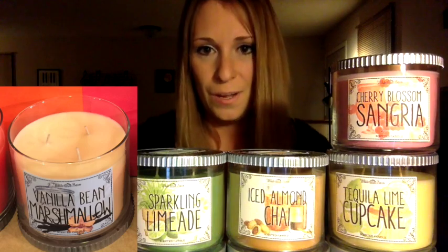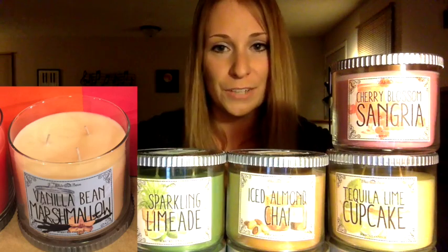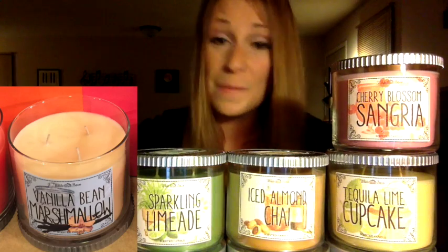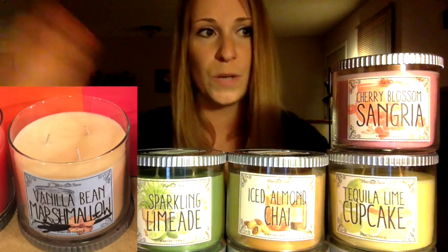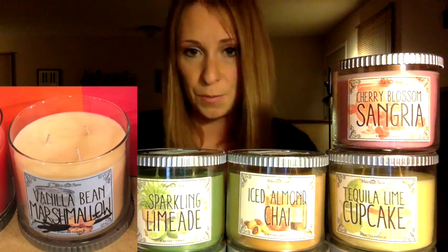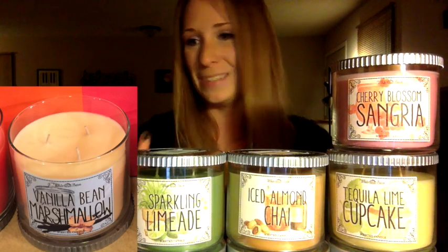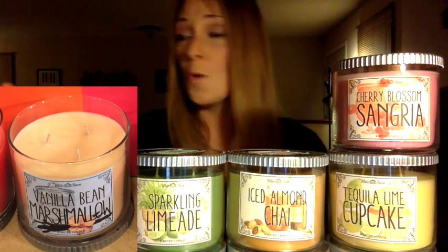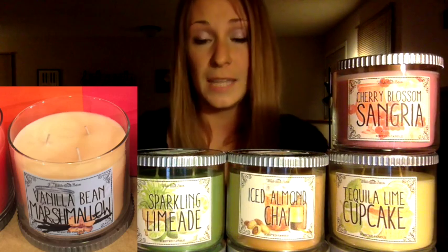And then the other scent in this line is the Vanilla Bean Marshmallow. Now, I smelled this in the store, and I posted on Instagram immediately. This is a repackage of Vanilla Pumpkin Marshmallow, no doubt in my mind. There was no doubt. Because when I picked it up and smelled it, the Vanilla Bean Marshmallow, I could smell a spice note, like a pumpkin spice. It was there to me. It was in the background, and I was like, there's no way this is different. Then I came home and I smelled my Vanilla Pumpkin Marshmallow, and I was like, yeah, it's the same.